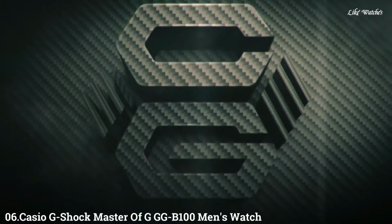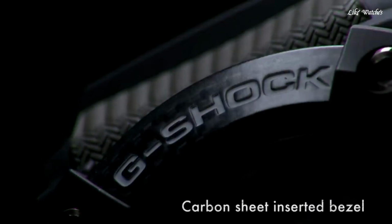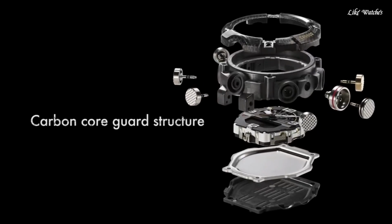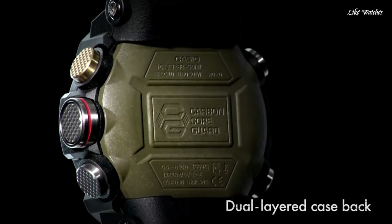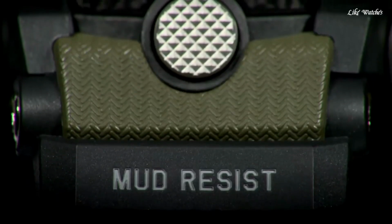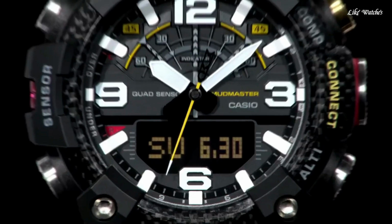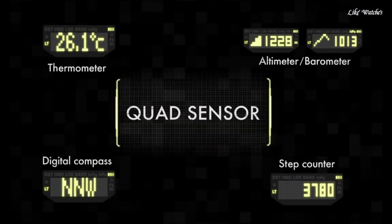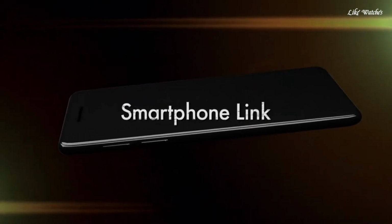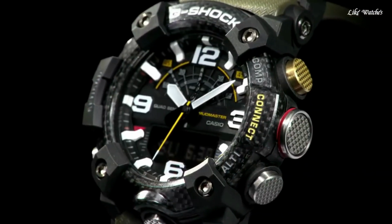Number 6. Casio G-Shock Master of G GGB100 men's watch. It has Japanese quartz movement and 5594 caliber. Polymer, carbon case of round shape. Case dimensions are 53.1 millimeters in diameter and 19.3 millimeters in thickness. The dial of this Casio watch is black, LCD. Display type analog digital. This timepiece has mineral glass, polymer band, band color green, water resistance 200 meters. The following features are equipped: glowing hands, glowing markers, Bluetooth, compass, barometer, altimeter, thermometer, world time, chronograph, countdown timer, alarm, perpetual calendar, backlight, date, day, month.